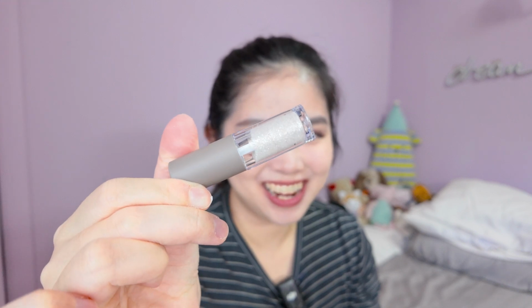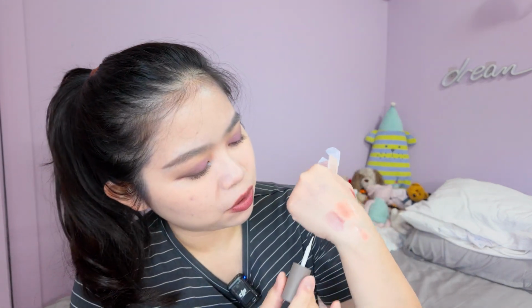Isn't that stunning? Oh my gosh. You guys know I love glitters. I'm a sucker for it. And the applicator is on the thinner side like this, which I can kind of make do with.